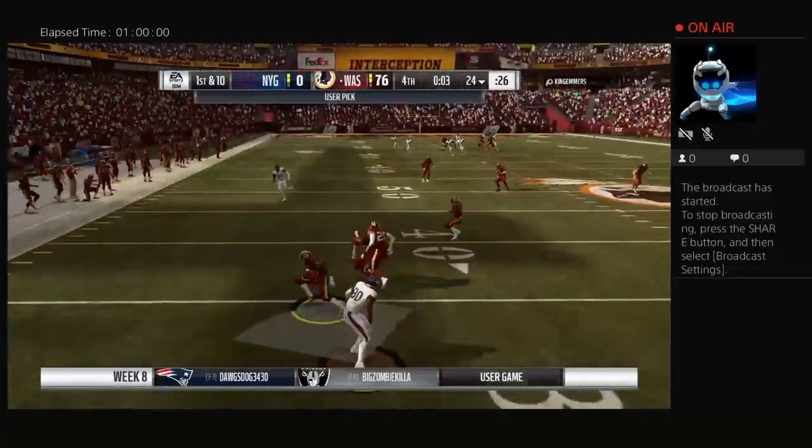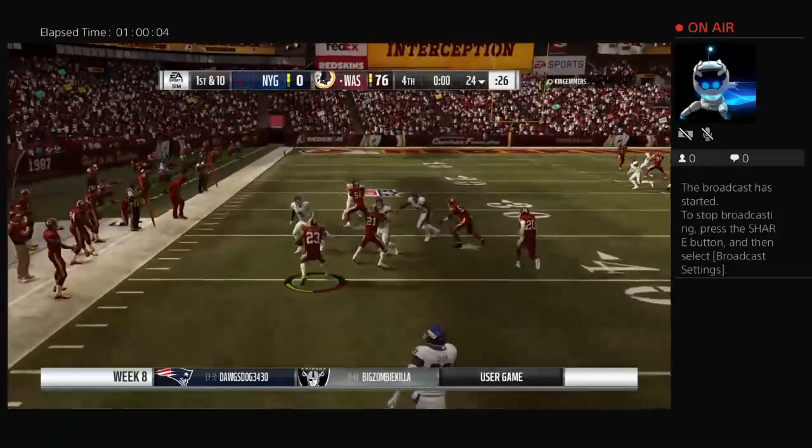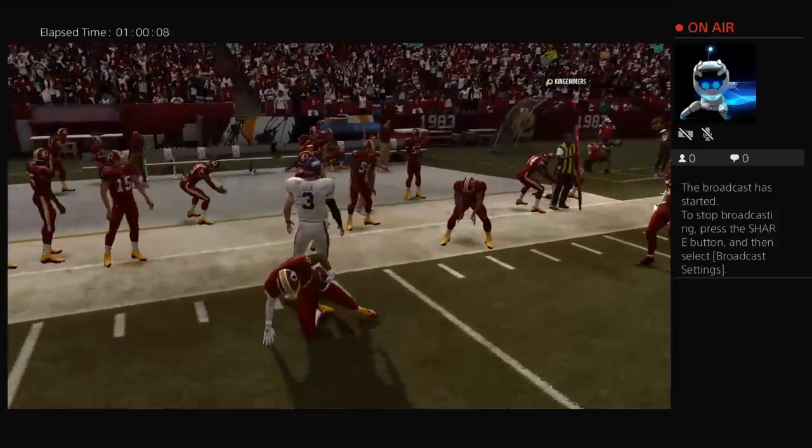Into heavy traffic, and it's intercepted. Picked off at the 36. And he's going to go down as time has now run out on this game.